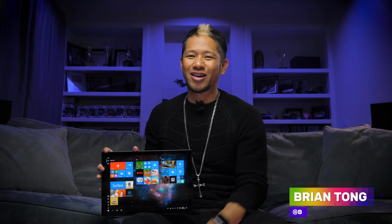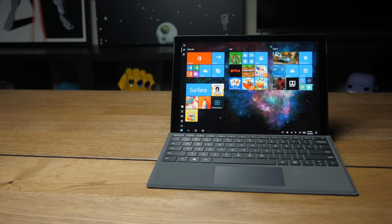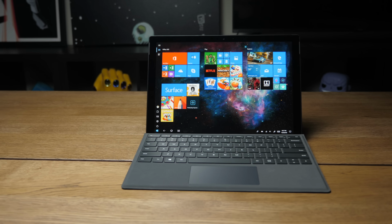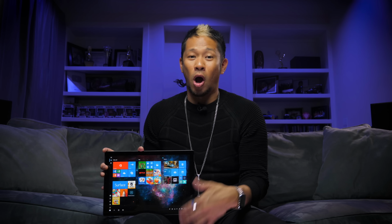What's up guys and gals, Brian Tong here, and this right here is the Microsoft Surface Pro, and I finally got some time, and honestly, not much has drastically changed since the last time I used one, and that's okay because it's still the best tablet PC that can actually replace your laptop on the market today, but guess what? It can still get better.